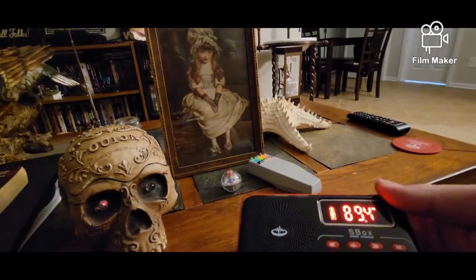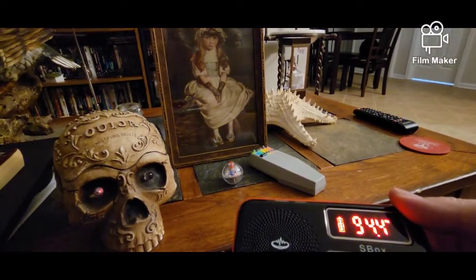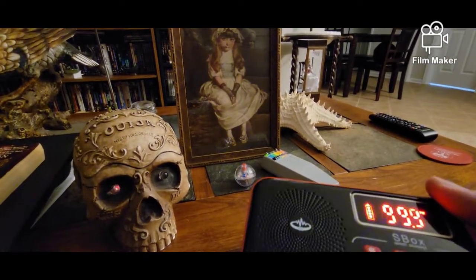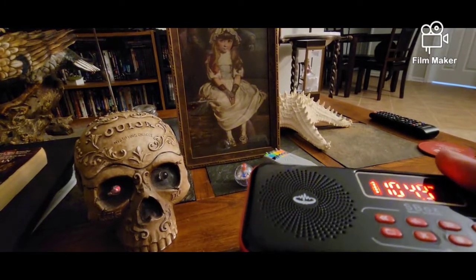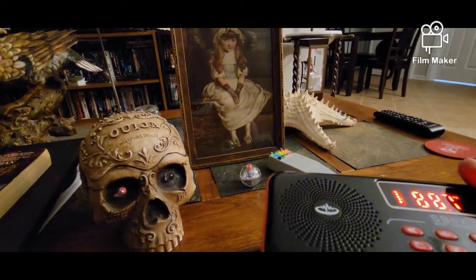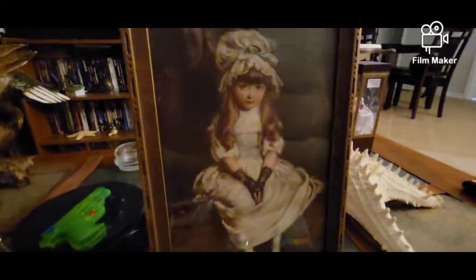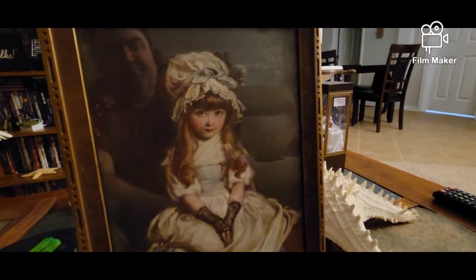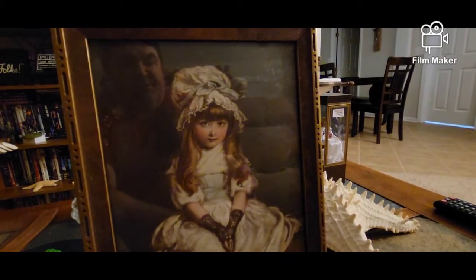How old are you, Paulina? Five. What is your last name? Is that you in the picture? That sure is a pretty little girl in that picture.